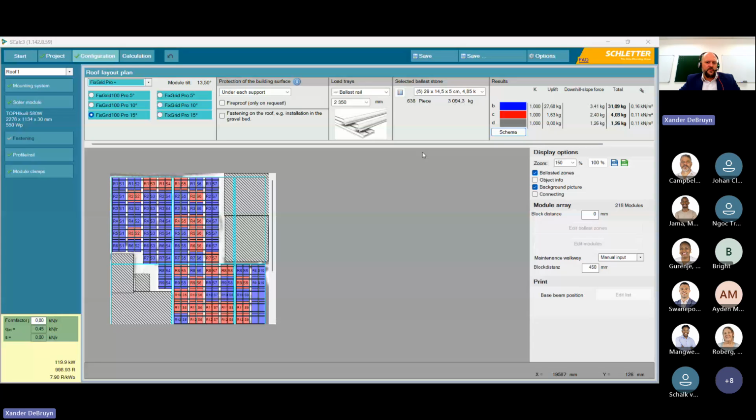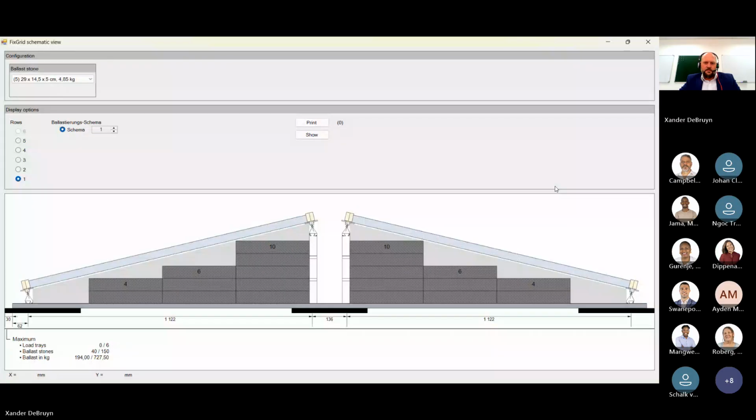Just tell me if you can see a different screen pop up now. I don't know, Zane, maybe you can tell me. It should be showing a side view of the modules with the ballast. No, it's still showing the... Okay, let me share this one quick. Okay, can you see that? There we go.